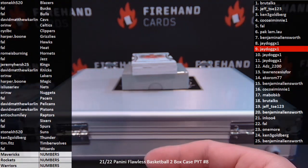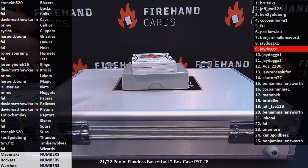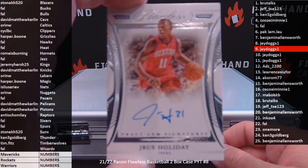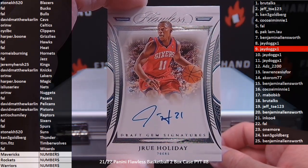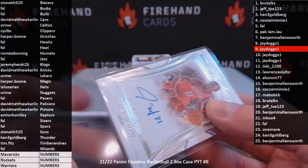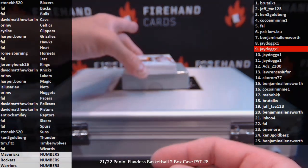Whew, that's some loud thunder right there. Drew Holiday for the 76ers, 5 out of 25, going to Frank. Draft Jam Auto. Another nice hit for the Phoenix Suns. And Stone Cage 520. You got a 3-color patch auto to 10 of Amari Stoudemire.